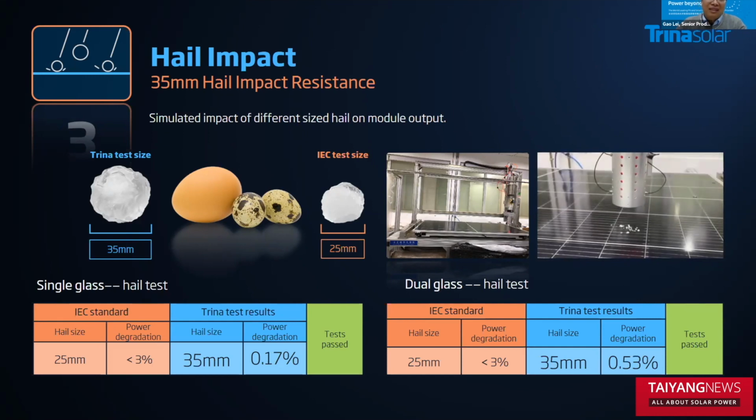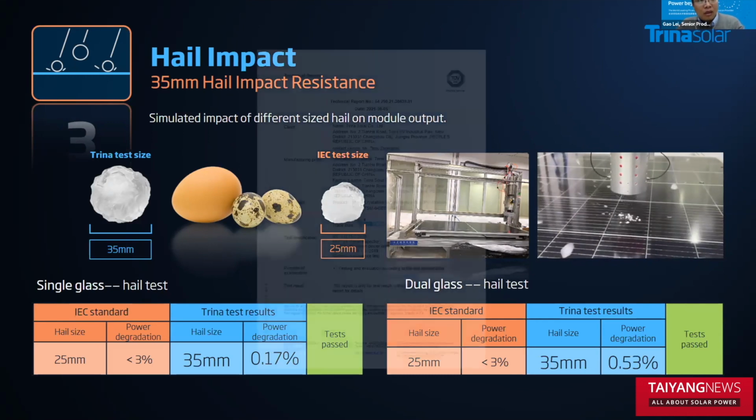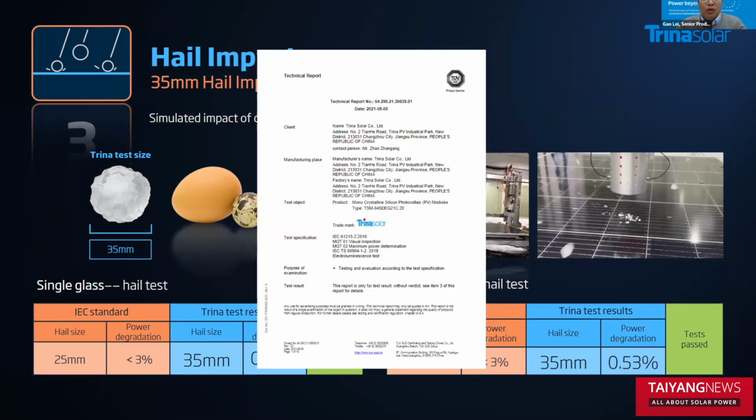So that means different designs have different results. The test is done by third party TÜV SÜD.